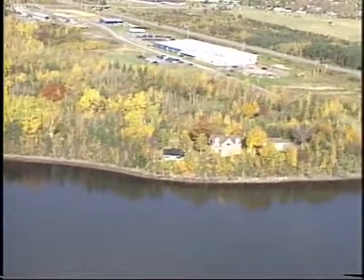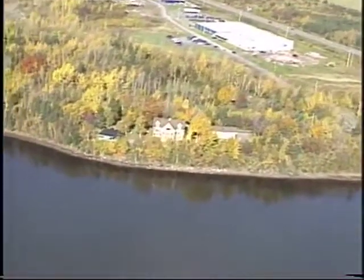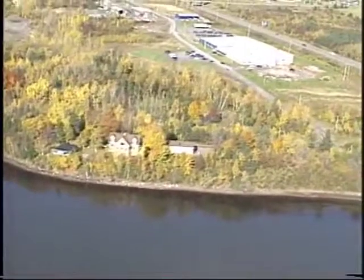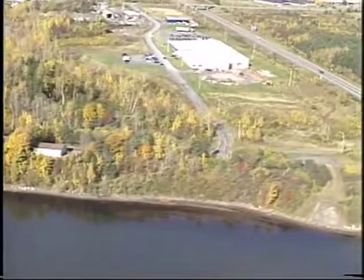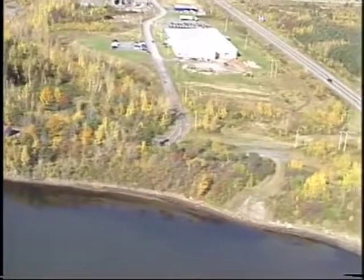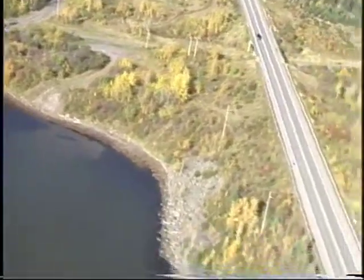As you approach the highway, again, it's a little bit more relief in the back shore. Mixture of sediment in the intertidal, but poorly sorted, very little wave energy. And we'll just cross the highway now and head into Pictou itself.